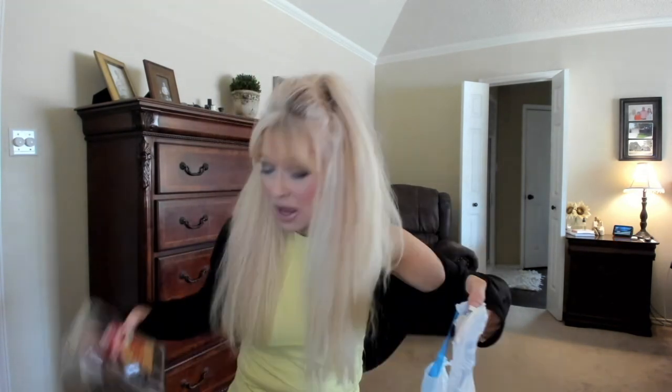I went through a little lemon juice for when I'm too lazy to squeeze a lemon. Campari tomatoes. I love a Campari tomato. I'm glad I saw that because I'd kind of forgotten about those, but they're a mid-size tomato. I really like a Campari.